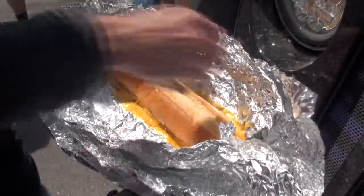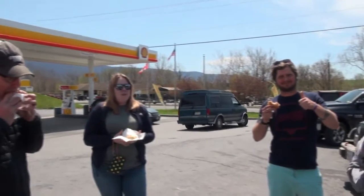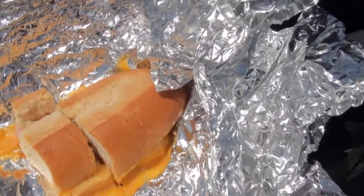Smells good. It what? It tastes like it has blinker fluid? Yes. Delicious. There you go, my top 5 must-have trail snack categories.